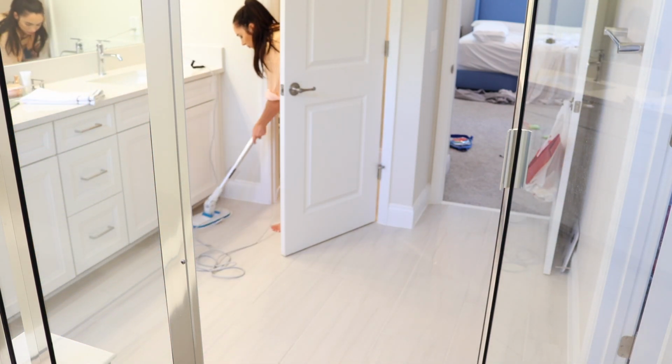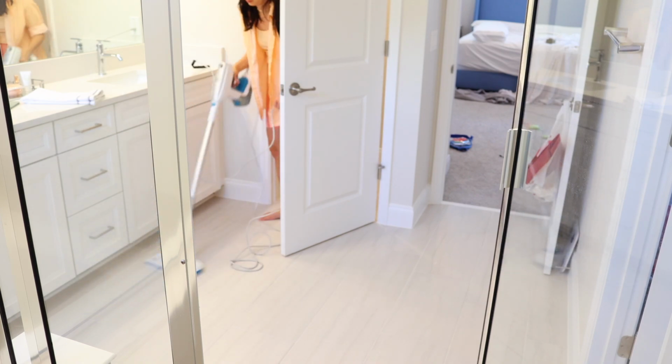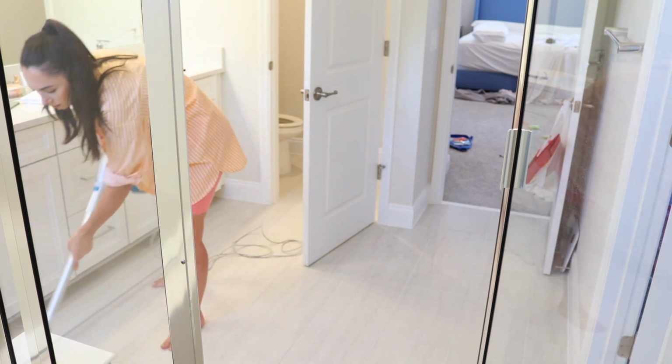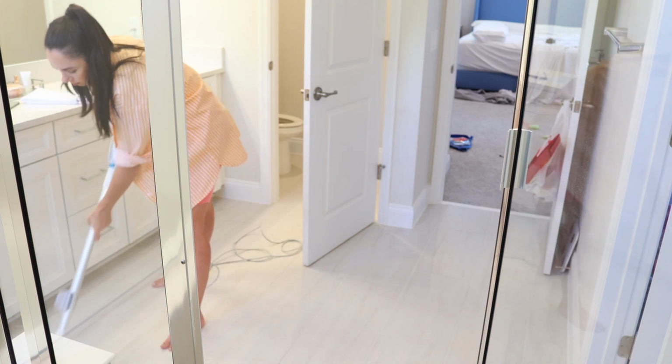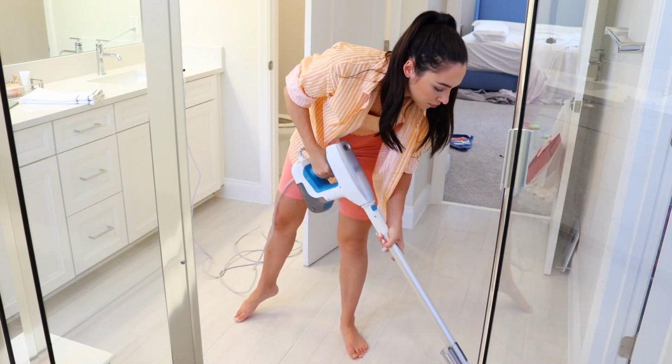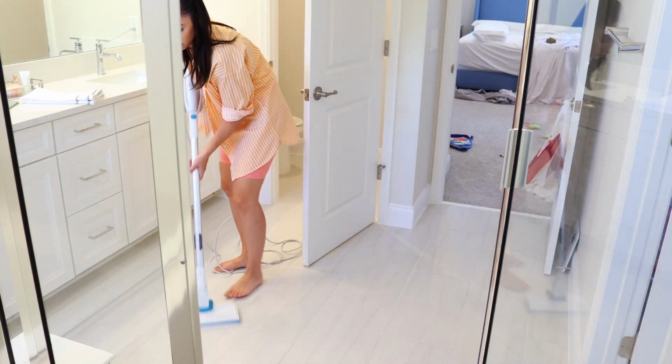Alright, and then the very last thing I'm doing is mopping the floor in here, and this is my new Black & Decker steam mop. I really, really like it. I did tell you guys before it comes with head attachments, and I haven't used them yet, and that is still the exact same thing today. I really, really need to use those.